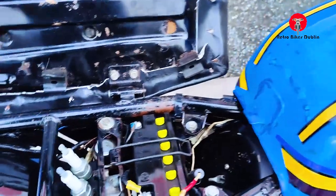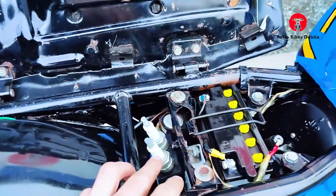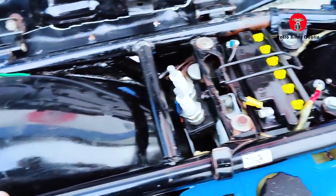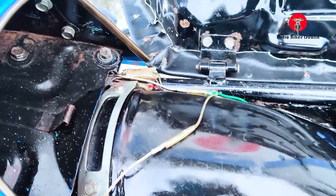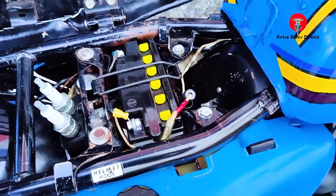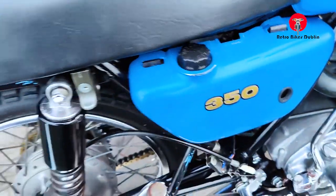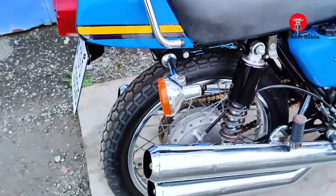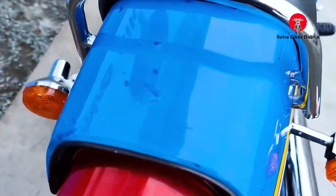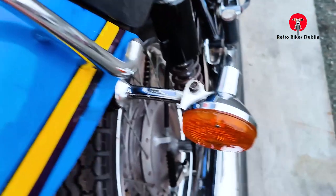I'll just show you underneath the seat as well, to show how clean it is, and also the spark plug holders here as well. Really, really clean down there, as you can see. Never really been messed with, which is really hard to find on these older classic bikes in general. Tips back really nicely. Indicators at the rear, really good condition. You see the little few marks at the back on the metal. This is not plastic.